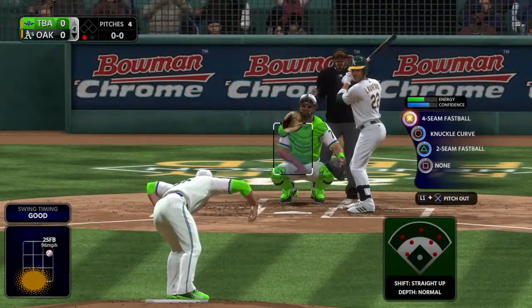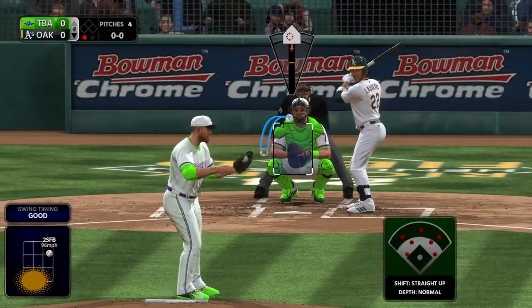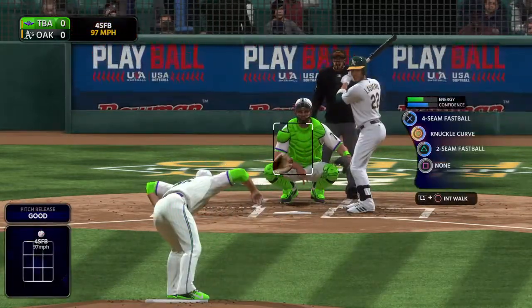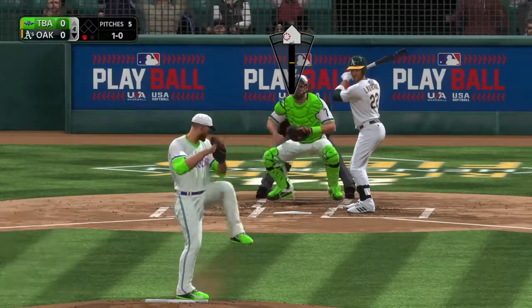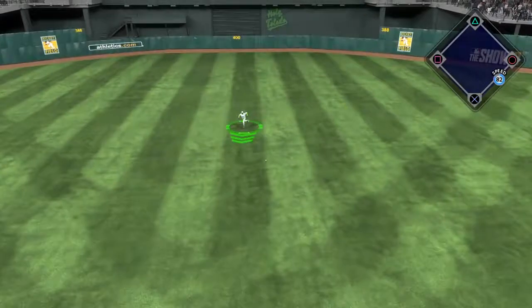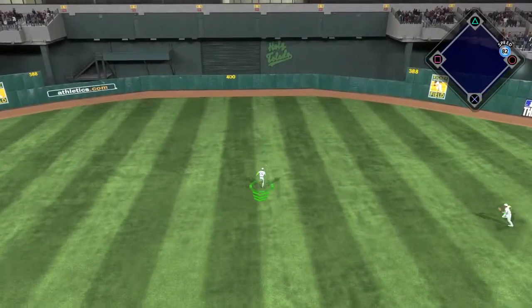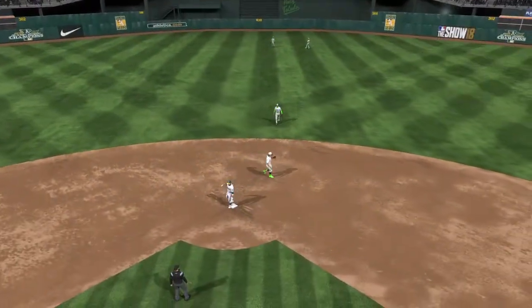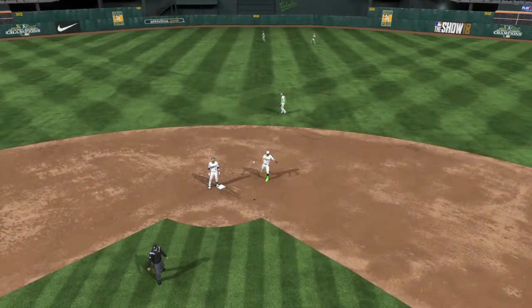Stepping up now, number 22. He's 0 for 1 thus far. First pitch coming, here it is. And a neck-high fastball that time. A bouncer up the middle. And that finds its way into center for a 1-out base hit. And he's in there easily at second with a 1-out double.